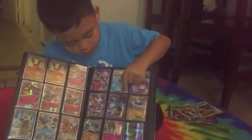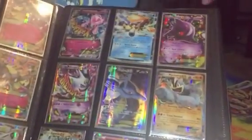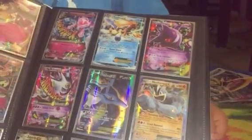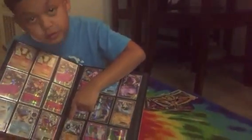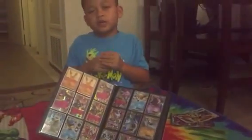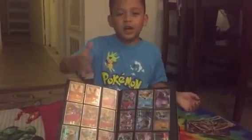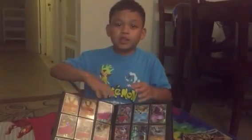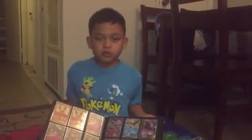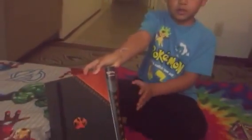We have Kingdra EX, and I like it how it looks like a tornado right here. You see it? And I like Machamp EX because he has four arms and he's strong. And next one we have Zygarde EX. I like it because he looks like a robot. I had a binder of that one, but the side right here broke off. And then my mom got me a Pokemon binder that looked like a Pokeball. It's the same thing as this, just different colors, and this is different right here. You can see that.